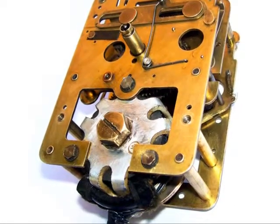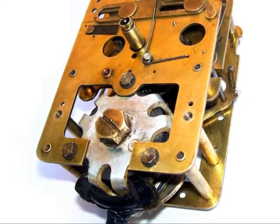The clock works perfectly after servicing, which is extremely rare. Let's watch it.